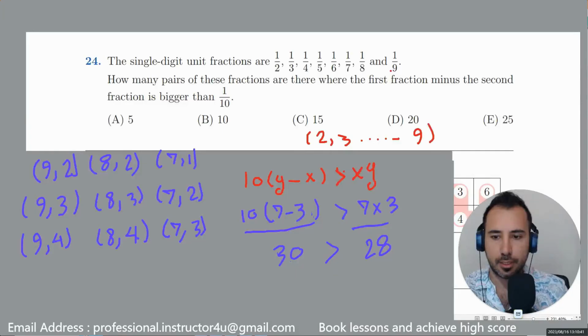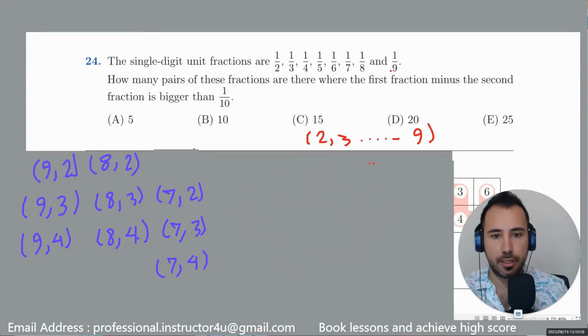Oh. So 7 and 4 is also the answer. Because this will be 30, this will be 28. Interesting. But this is also wrong, sorry. 7 and 1, I should write it here. So 3, 3. Now we have 9 answers so far.